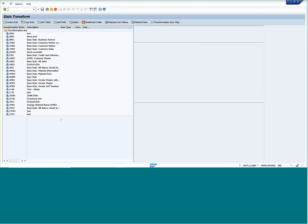GDPR is concerned with making sure that you can identify the appropriate fields and anonymize those data elements in a way that is appropriate. So what we offer you here is a number of transformation rules as standard out of the box. The majority of our customers are able to use these. They can validate those against their own interpretation of GDPR and what's important to them based on the use of their SAP system and the data that it contains. Because obviously not everyone holds HR data, and therefore it's not important for them to use the HR rules. So we obviously allow you to create and change your own rules.